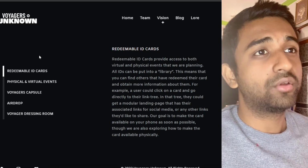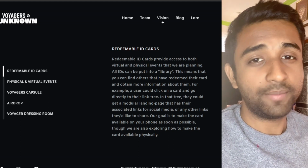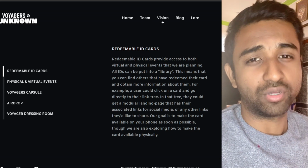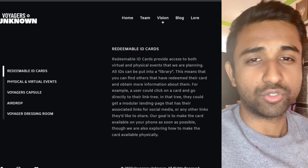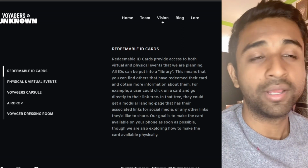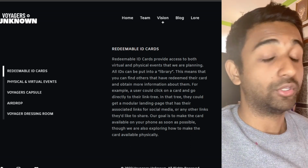NFT. When it comes to their utility, earlier it was just redeemable ID cards that you will be having access to, an ID card that you can redeem, whether in their virtual shows or in their physical shows. They're going to host a lot more shows in future, and if you are a holder of Voyager Unknown, you will be able to redeem that particular event through your IDs. This is one of the good utilities, I would say.